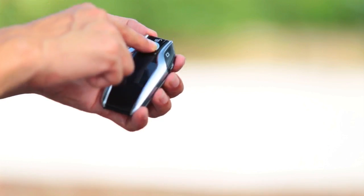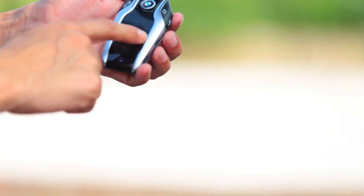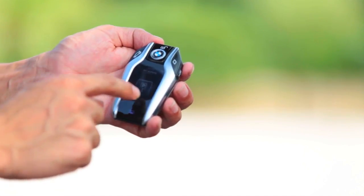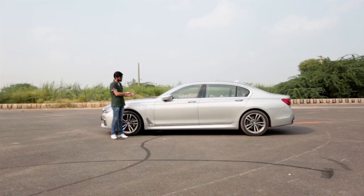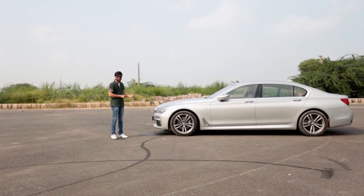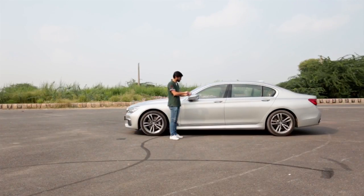Now, using this is not very hard. All you need to do is swipe up, select the remote parking feature. It does take some time, about 20 odd seconds. You just need to hold the parking button on the side. It just goes back and parks itself. That's where it comes in handy. You can do the same if you want to move the car forward. Again, you just swipe your finger up front on the remote, and the car would go forward.